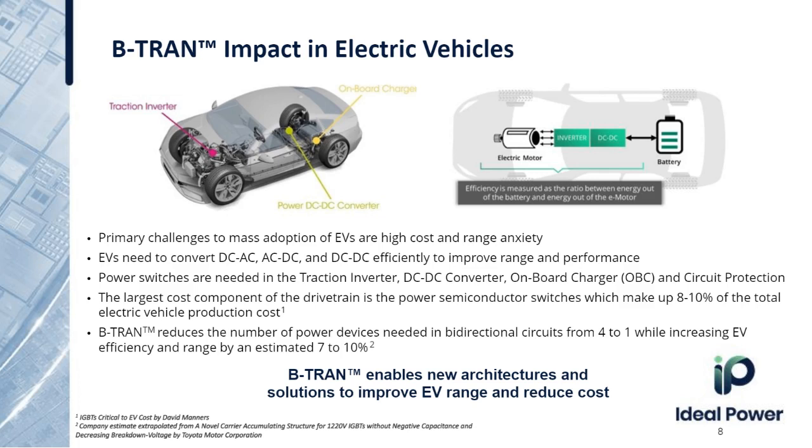So besides just reducing the number of devices needed in bidirectional circuits within the vehicle, when you look at the performance improvement of the B-TRAN compared to IGBTs, it would result in a 7 to 10% improvement in the range of the vehicle. Range anxiety is probably one of the leading factors on why people haven't adopted EVs more quickly. The B-TRAN has a direct impact on that range.